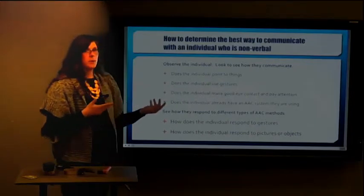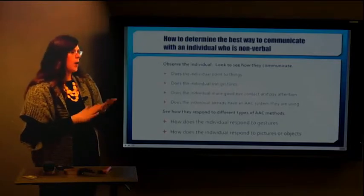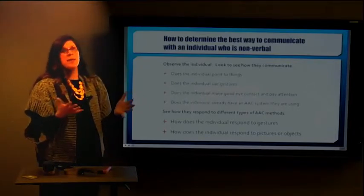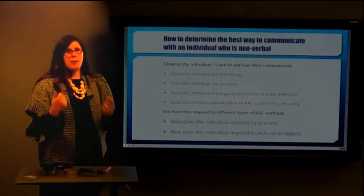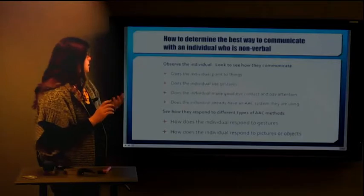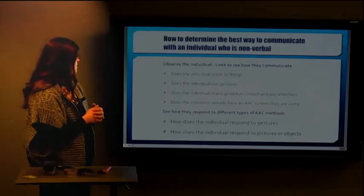Most of the clients or students that you're going to work with are probably going to come with some type of alternative and augmentative device. But like I said, asking the question earlier, do they use multiple types of things? Because it might be more effective, or easier, for you to have pictures to use with an individual versus carrying an iPad around. And so that's another question that you would want to ask, if they're able to use another device.